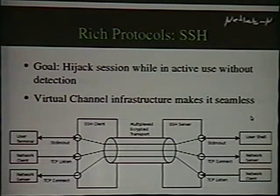Now, hopefully everyone here is familiar with SSH, the SSH protocol. It's quite an interesting protocol in that you could consider it a transport layer multiplexing protocol. You can run multiple sessions across a single SSH session, and it will allow you to push shells around, push TCP sockets around, push arbitrary data around, pipe it in and out. And it does this by using what they call a virtual channel infrastructure over the top of their SSH connection.